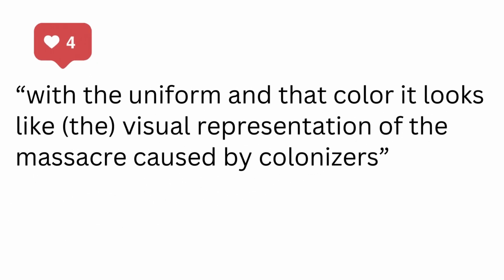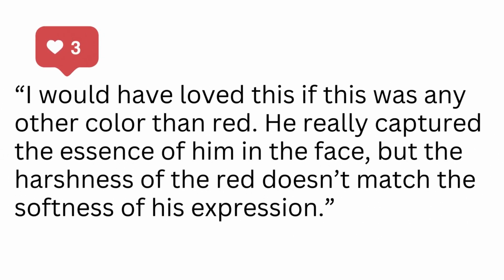Quote, "With the uniform and that color, it looks like the visual representation of the massacre caused by colonizers." End quote. And another one said, "I would have loved this if this was any other color than red. He actually captured the essence of him in the face, but the harshness of the red doesn't match the softness of his expression." Another post read, quote, "Looks like he's going straight to hell."